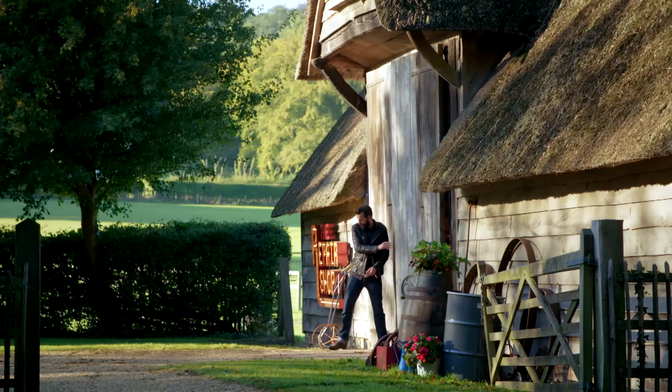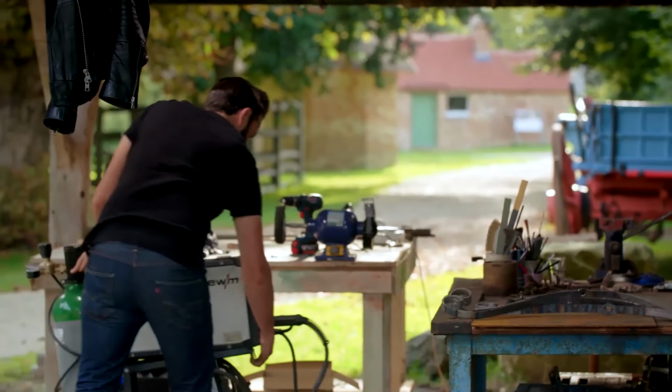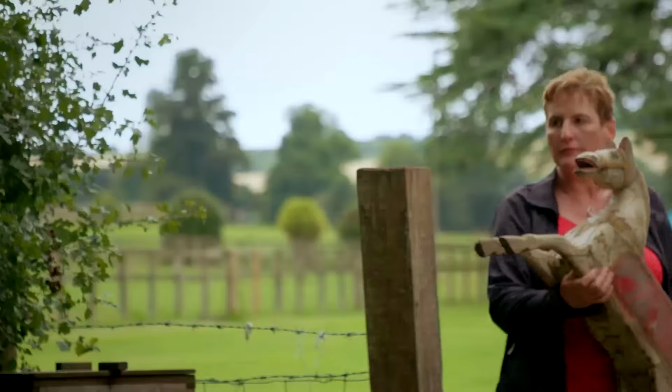While Will busies himself with the missing pieces inside the barn, working outside is metal expert Dominic Chinea. He's in prime position to meet the next visitor, Niki Burns.